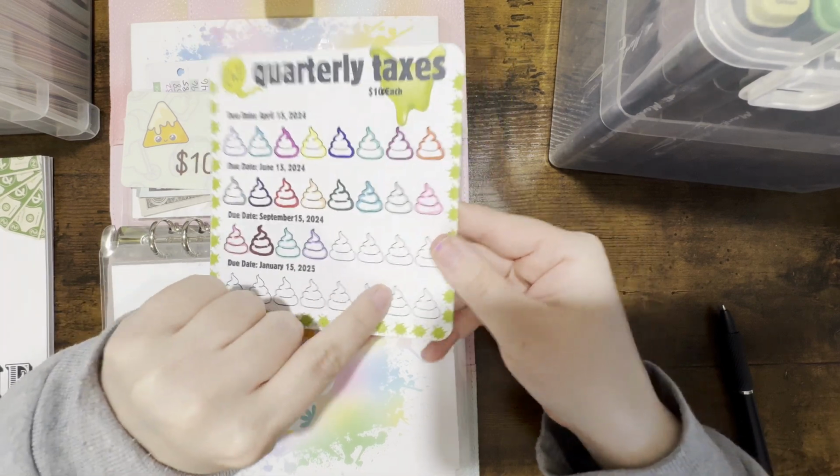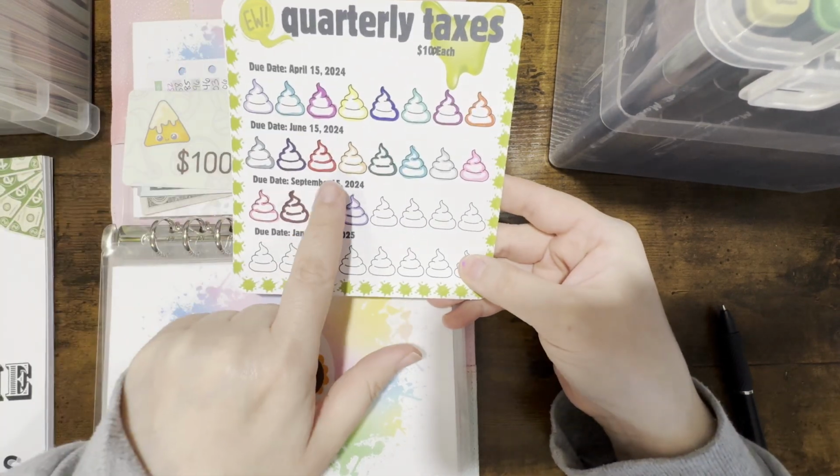All right, so that is all colored. That means that we are halfway to being saved up for our taxes that are due in September.